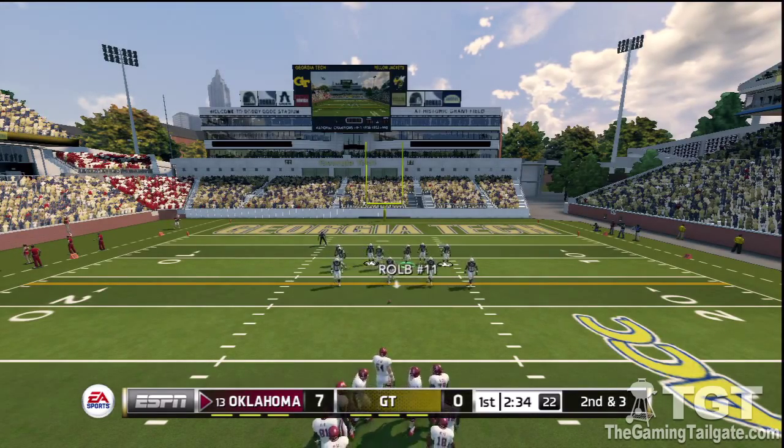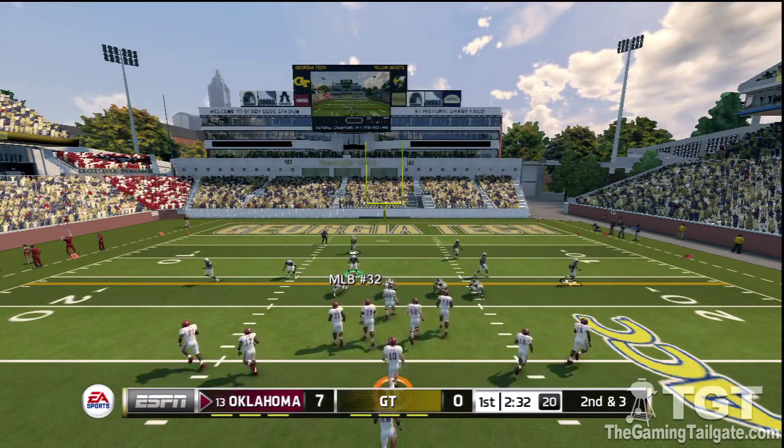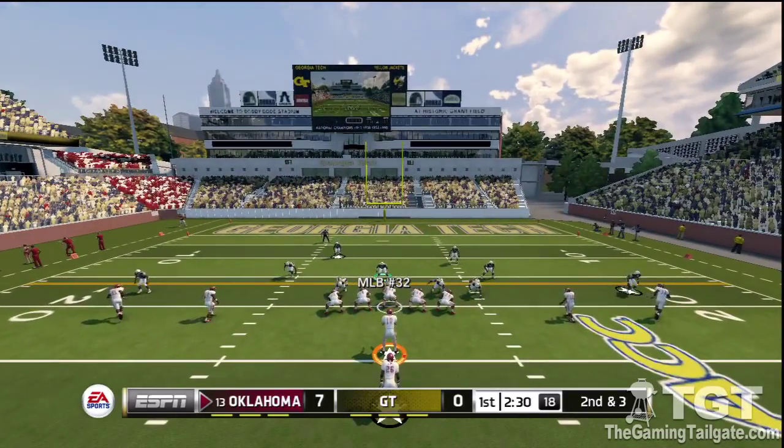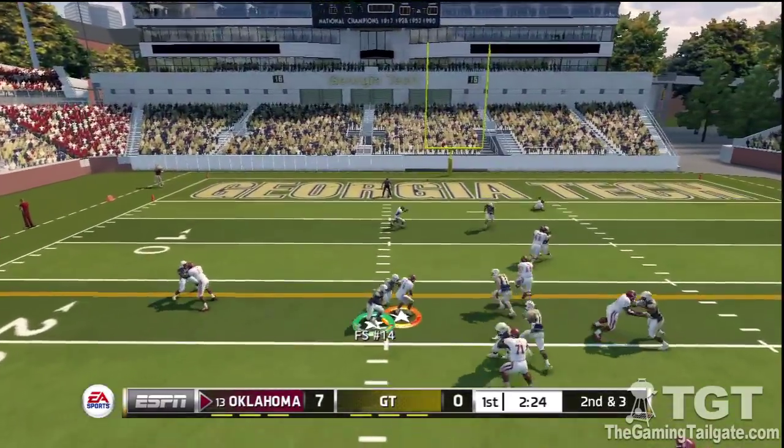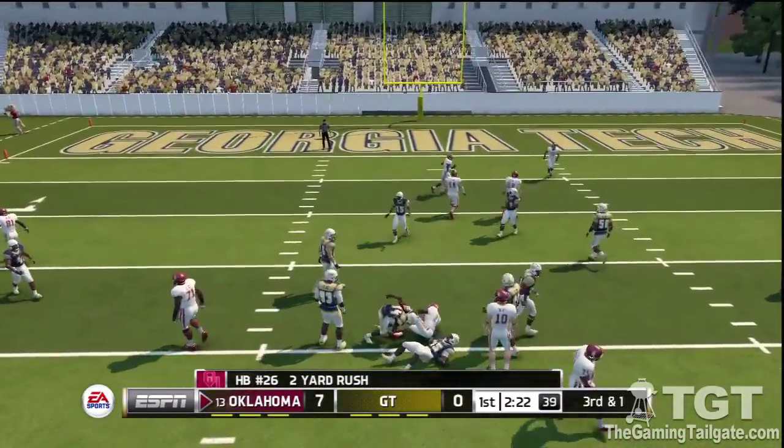Second and three coming up here. Ball on the 19-yard line. Oklahoma is up seven. They'll run it. He gets out to about the 18-yard line.